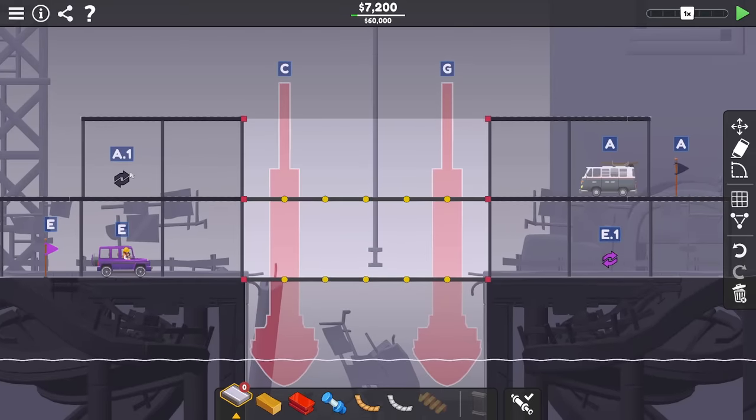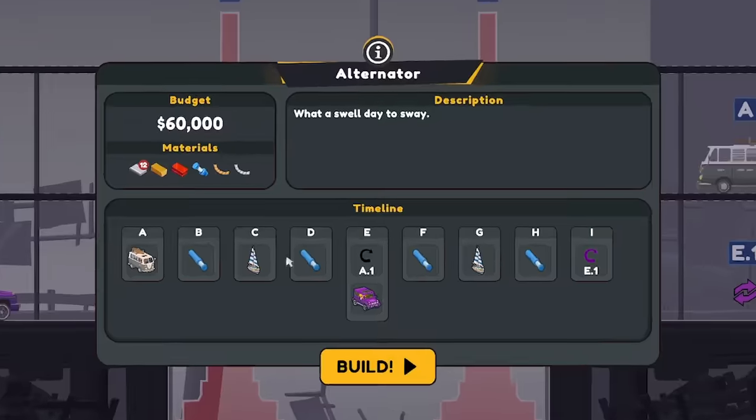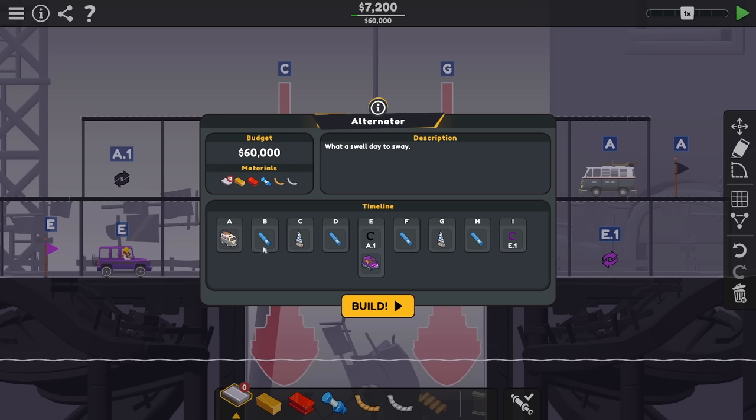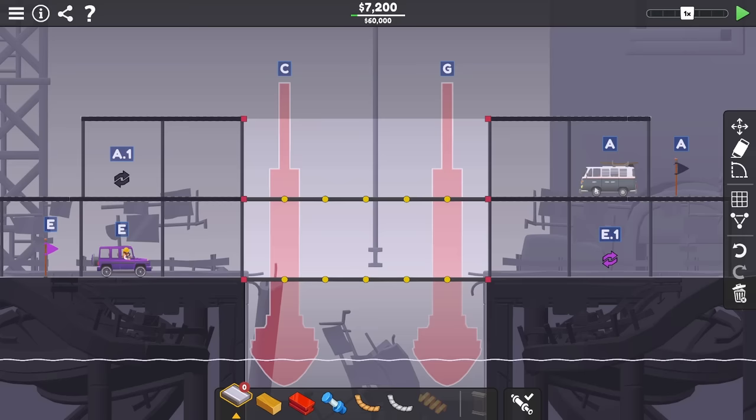The question is, do these go at the same time? If both boats go at the same time, we're screwed, right? Let me just have a look. Okay, boats go at different times. Okay, I got it. So, like, the camper van goes, then boat C goes. So camper van goes across, and then this boat will go.